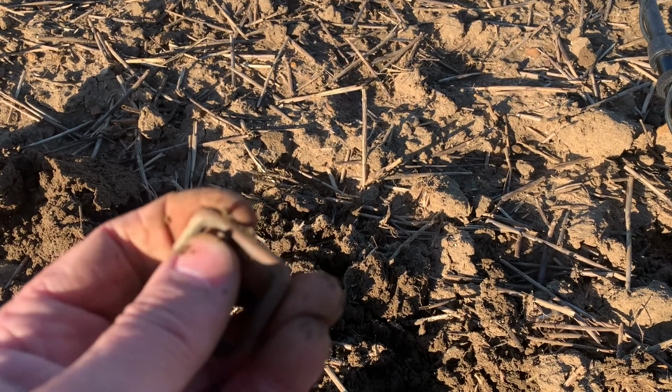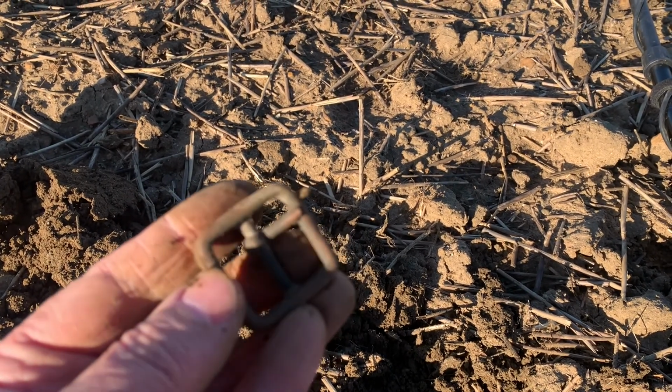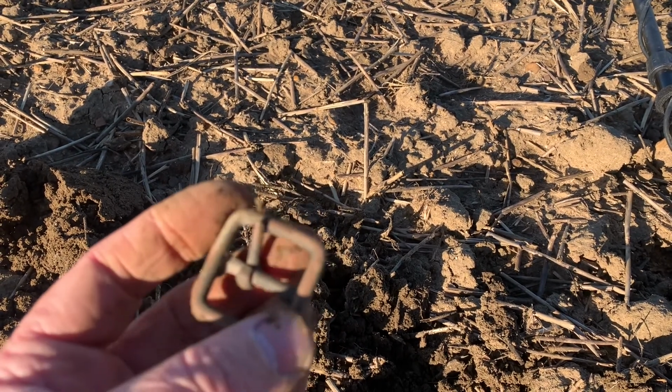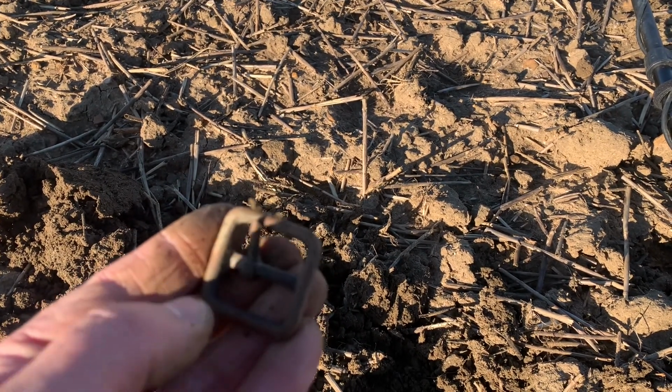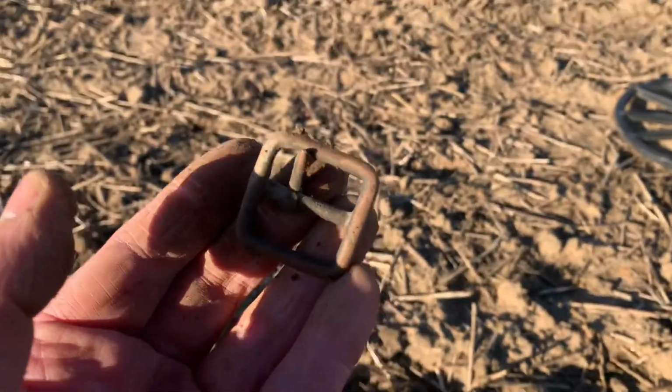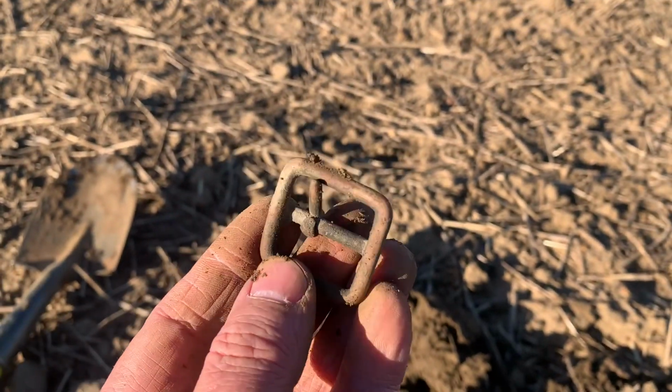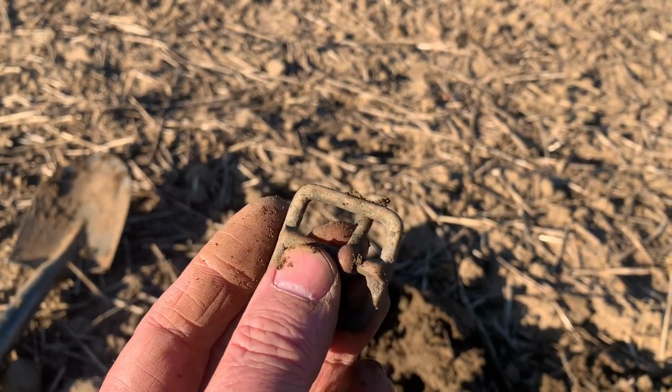Actually, that looks quite a short pin. That looks like it might be the wrong side of the buckle, but can't really... No. I was just looking to see if there was a little thing for it to fasten into, but no, that's it anyway. Just try and get in the light a little bit more. There you are, that's better, look. There we go. So, nice little buckle.